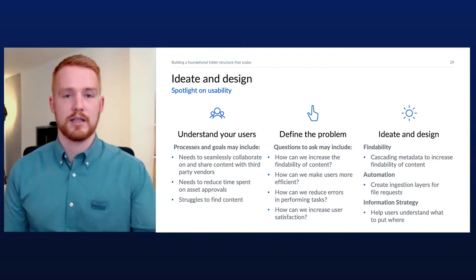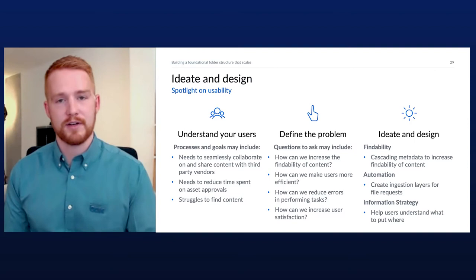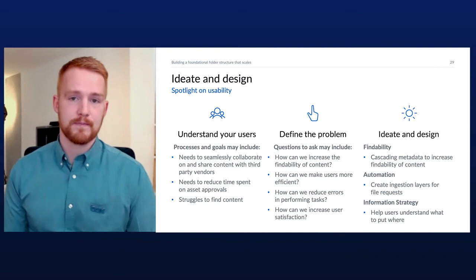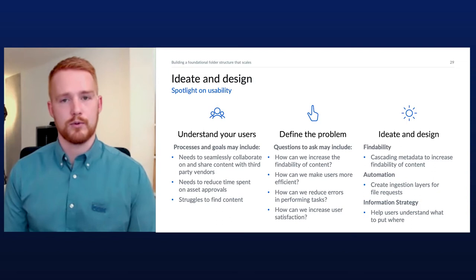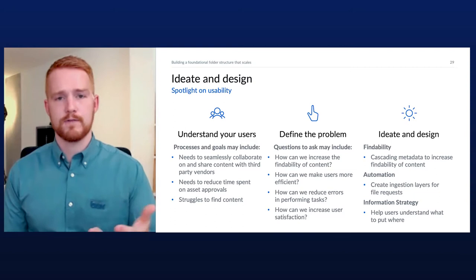So usability. And what we're looking to do here again is to use the previous step in the framework to inform the next. When we have a focus on usability, the processes and goals might be to seamlessly collaborate and share, or somebody might want to reduce the time spent on asset approvals. An important thing here is when we're thinking about processes and goals, we've also got to think about the pain points. And this persona, when they're focused on usability, they struggle to find content, so we're going to need to find a way around that.